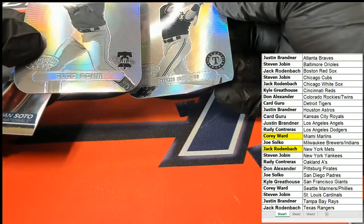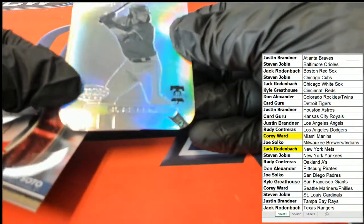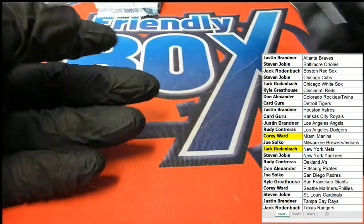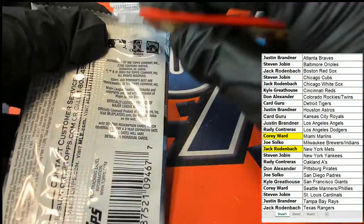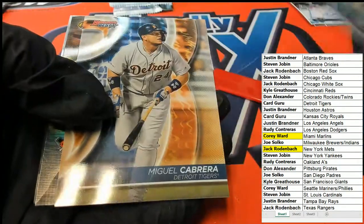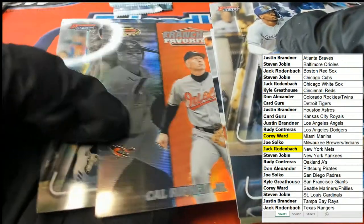Crazy that happened, but sometimes that kind of thing happens every now and again, and we can try to contact Topps about that one. I don't know if they'll do anything for that insert. They've done stuff in the past for autographs, but maybe not an insert. I don't know.